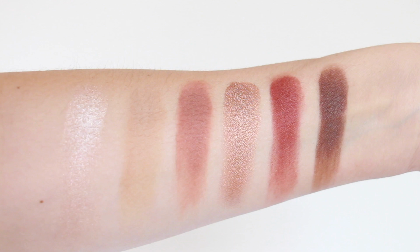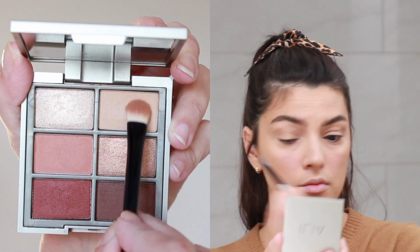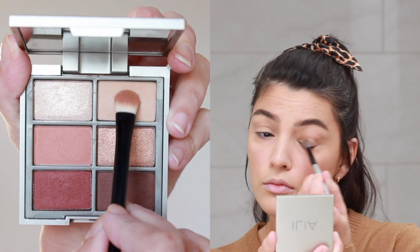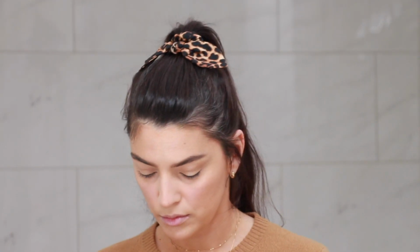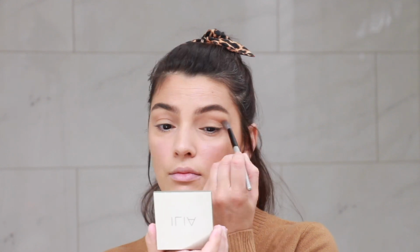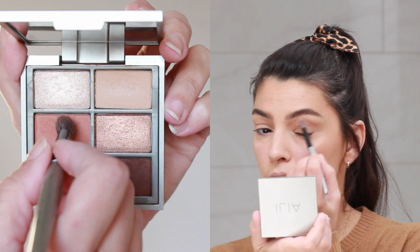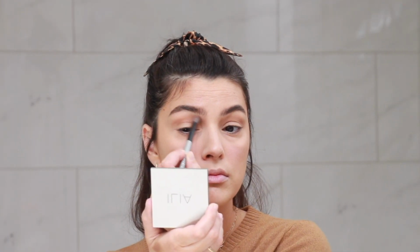The formula is talc-free and it has a nice soft texture, great pigmentation, excellent blendability. And I like to use the matte light shade called Cocoon all over my lid as a base. It's almost like my skin tone, maybe a little bit more yellow. And then I add the warm terracotta color called 9079 to the crease. And then I diffuse it all over the eye for a very soft, warm, smoky eye.